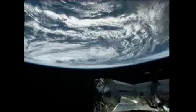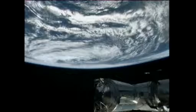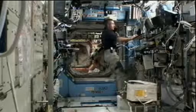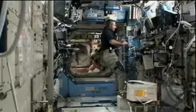He also ended his work with the Integrated Cardiovascular Ambulatory Monitoring System, which has been currently taking body readings off of Commander Dan Burbank over the last few days in an ongoing investigation into cardiac atrophy, and that is the weakening of the heart muscle. This cardiac atrophy occurs during spaceflight due to the microgravity environment that the astronauts are subject to. This experiment hopes to determine how fast such atrophy develops, what causes it, and whether this is interfering with the heart's pumping or any electrical functions.